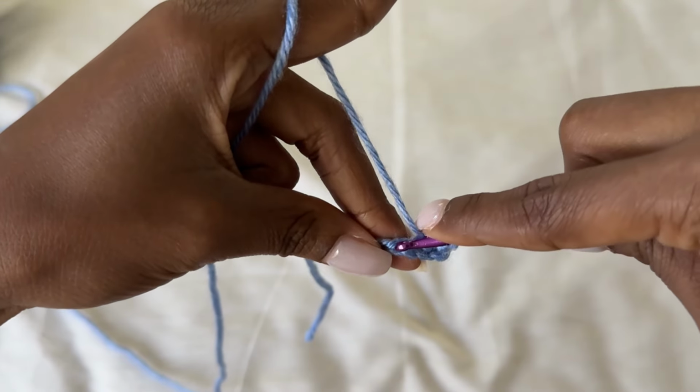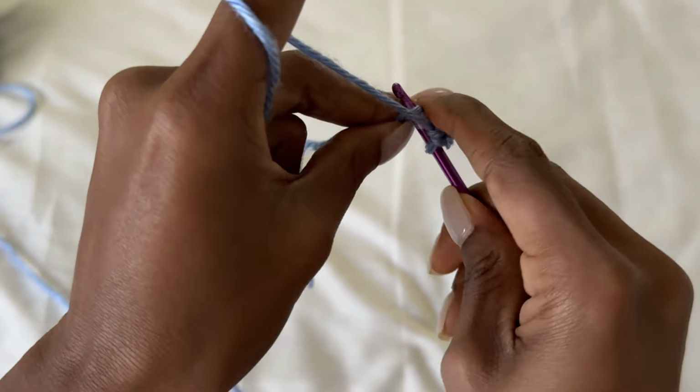So you push it through, yarn over, pull it through, yarn over again, and then pull it through. So you just keep doing that until you get to the end.